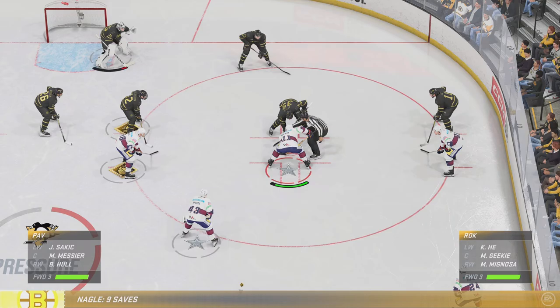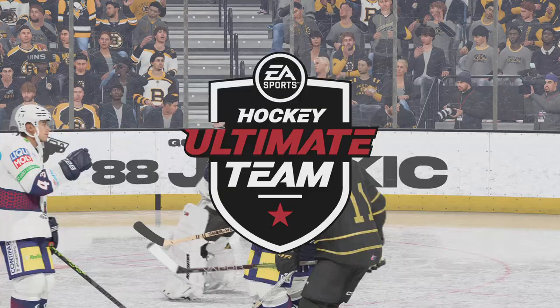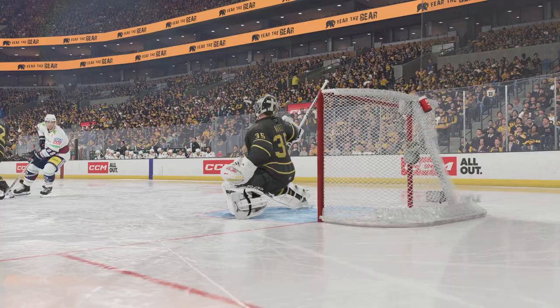Messier's won the faceoff, and now let's see what they can do. And they score! Well, this is an unlucky bounce, James. I mean, when you're a goaltender, you play your angles, you know your set positions, but you can't get set in a scramble like this, and it winds up in the back of the net.